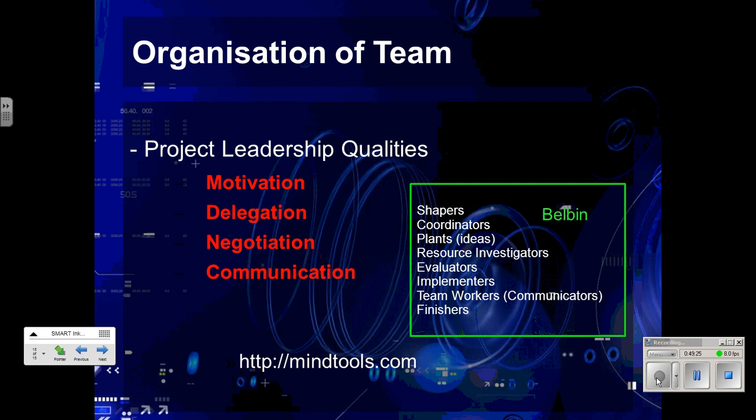There's loads of stuff on mindtools.com about project leadership and management and communication and Belbin. If you go to any library, you'll find stacks of books on management skills and management qualities and how to manage a team. I would strongly suggest you find one and just read something, even just flick through it, but ideally read it in some detail and reference it. See if you can reference an actual book in your assignment submissions.